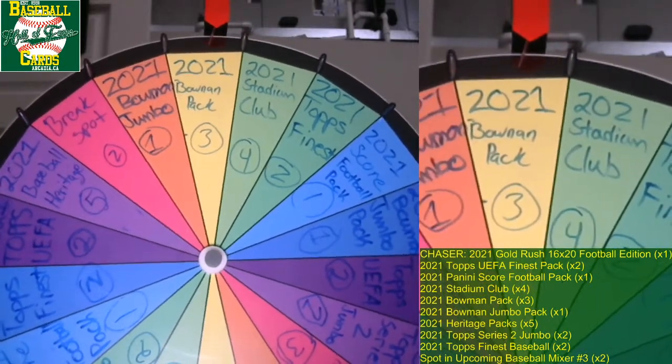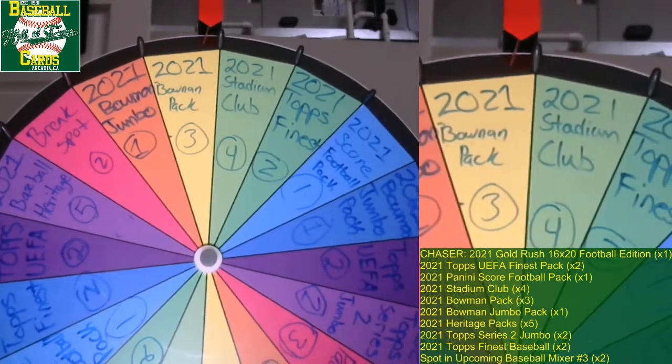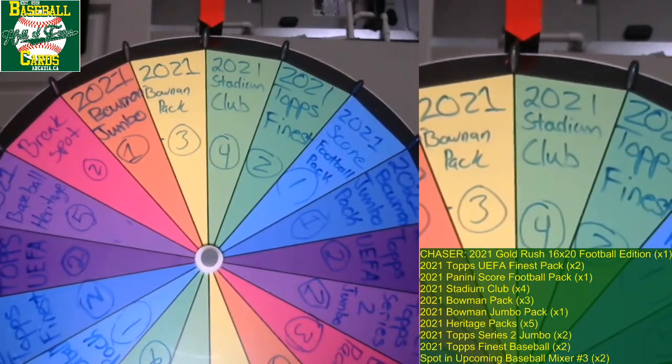That's three packs of 2021 Bowman. So here we go. Good luck, Stephen. We're looking for Austin Martin, Blaze Jordan, Maximo Acosta. We're looking for ink if we can find it, color if we can find that, and it would be great if we could find some colored ink. That would be fantastic. Shane Bieber, Christian Yelich.